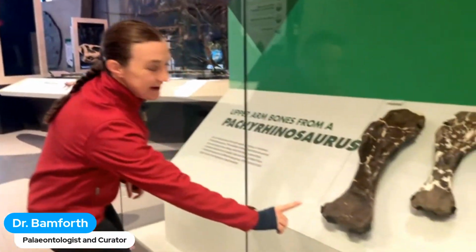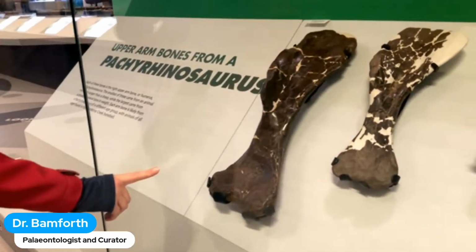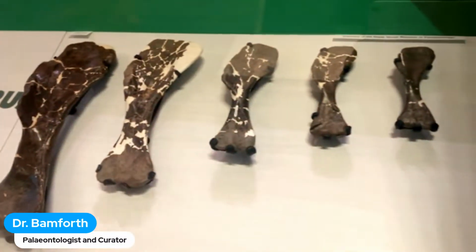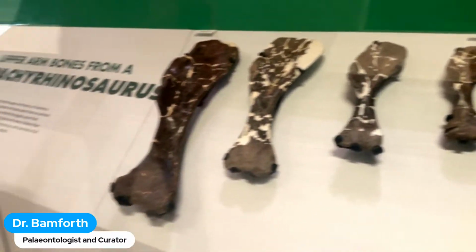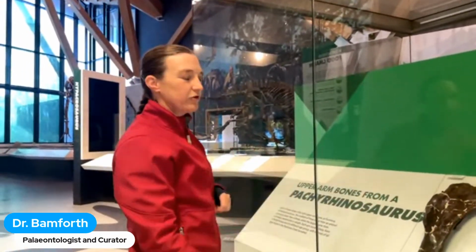So this one at the end here, this is a great big adult. So this is a really big animal about the size of an Indian elephant. Again, this is a Pachyrhinosaurus. And then we have a smaller one and a smaller one and a smaller one. And finally, a little baby one. So that little baby humerus probably comes from an animal about the size of a German Shepherd. So this shows you how we have a huge size range of Pachyrhinosaurus preserved in the Pipestone Creek bone bed.